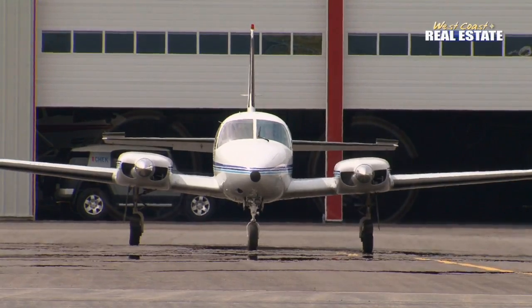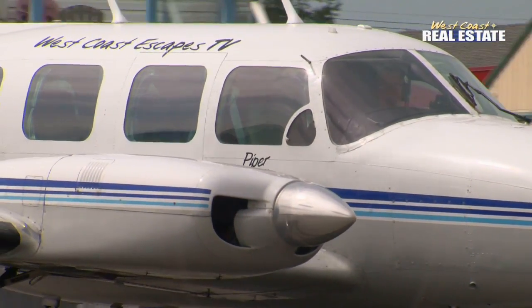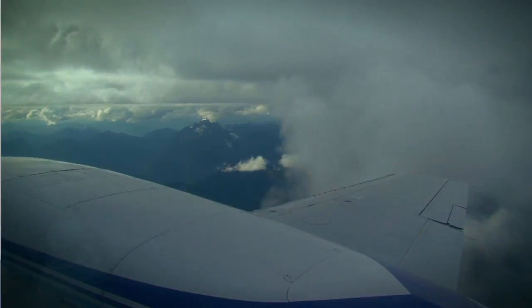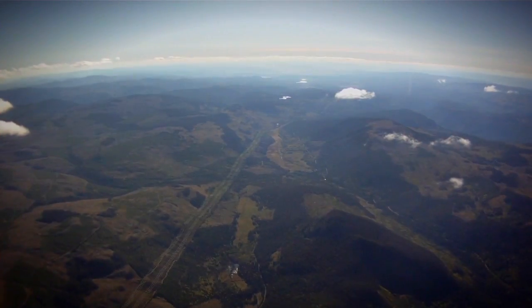Today we are taking the Piper Navajo and heading in to discover the southern interior region of British Columbia. We're flying into the region known as the Shuswap. It's located in the north end of the Okanagan Valley and sits midway between Vancouver and Calgary.